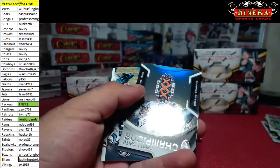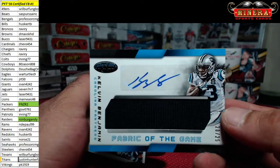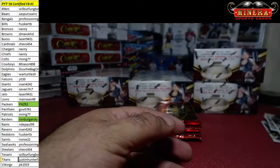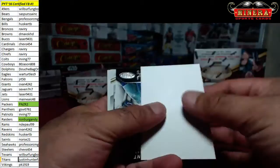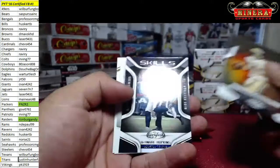Emmitt Smith champions, and we got Kelvin Benjamin. Wow, fabric of the game, 20 of 25 for GSW 0716. 20 of 25. That is jersey. Not a patch. Matt Forte out of $4.99 for the Jets. Golf. Dez Bryant Immortals, John Elway out of $9.99. And Rodgers, DeAndre Hopkins, Mike Thomas out of $9.99.